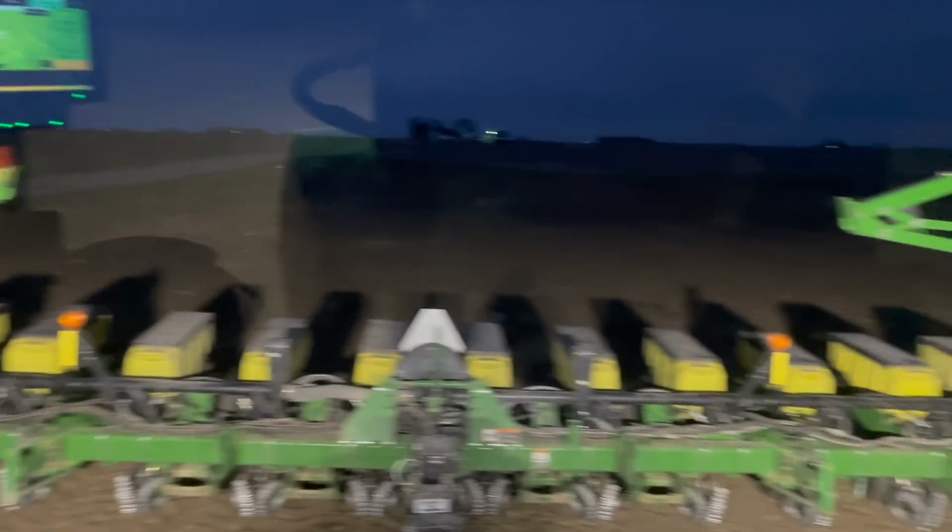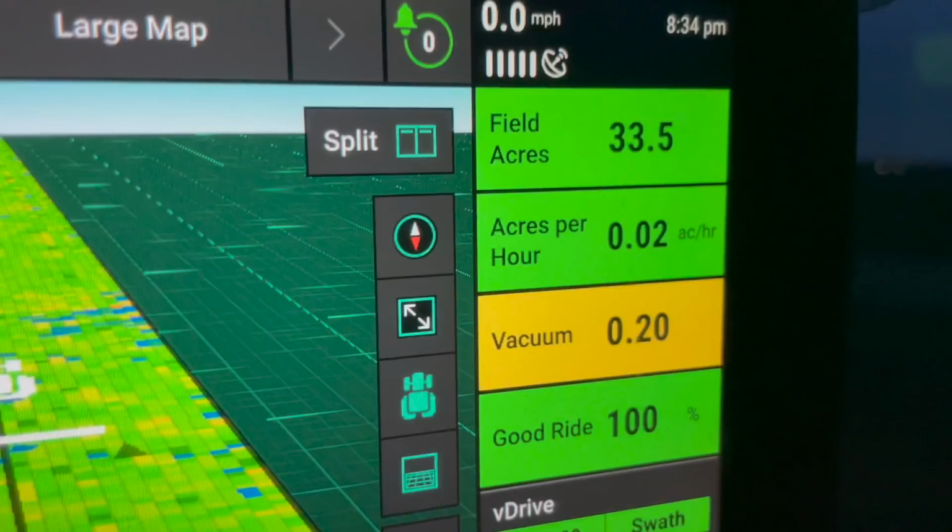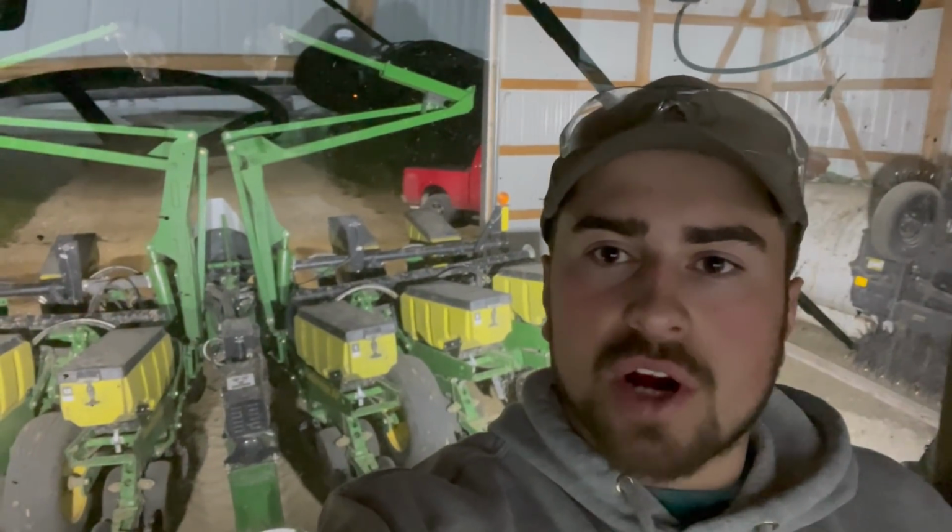That's a wrap here. Fold her up, send her home. 33.5 acres. There's chance again for rain tomorrow, so we will see what happens. We're back, parked in the shed. Hopefully it doesn't rain, but it's probably inevitable. Night, little buddy.